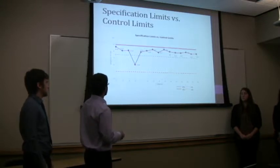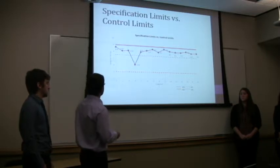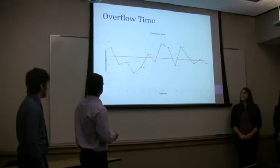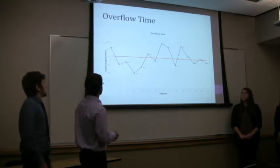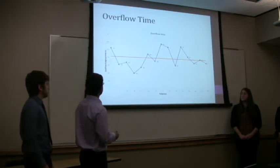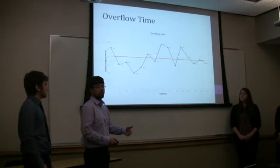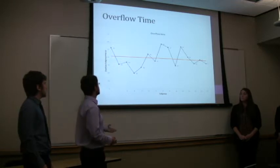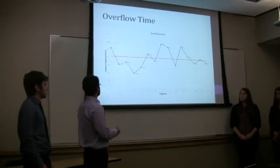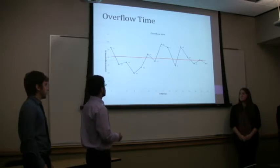But mostly of that is under control. We don't have big problems right here. Here is a graph showing the overflow time that had an average of 40 seconds. This time varied because it's different lines that we were analyzing, while they were cleaning tanks or different kinds of processing lines. So that's why the time here is different. And the biggest time that we had was 61 seconds.